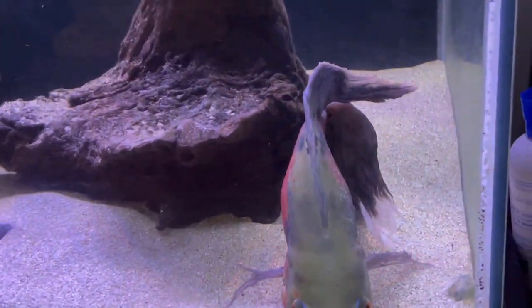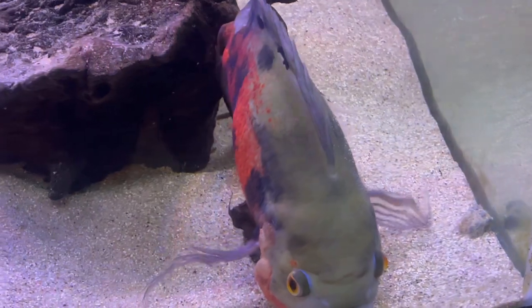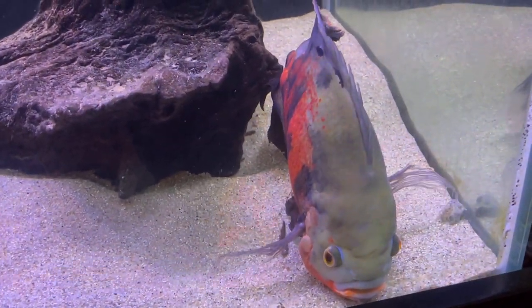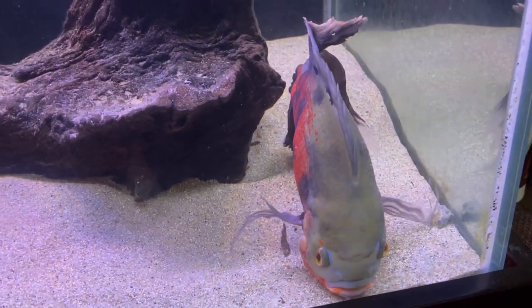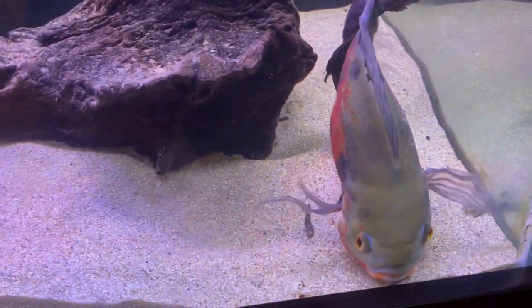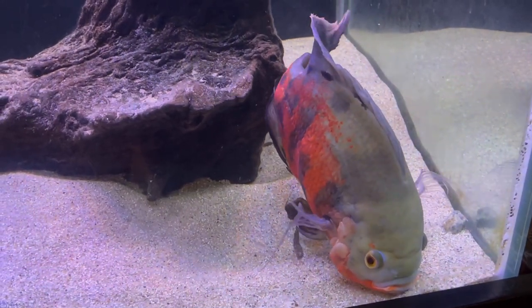I do feel bad for my guy. He's been with me for a while. I actually rescued this guy from a 20-gallon tank. Somebody was moving, and this poor guy couldn't even turn around in the aquarium. Gave him a lot more space, but to be honest, like I said, ever since I added this guy, Hercules, he's been a little depressed. So I think I'm gonna make his day today. We're gonna actually move him into the 125.